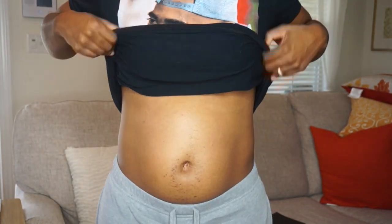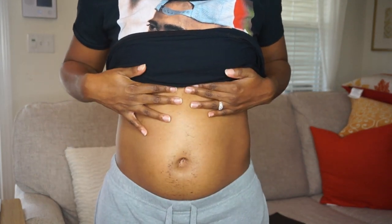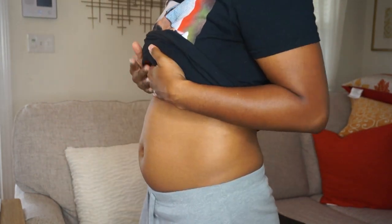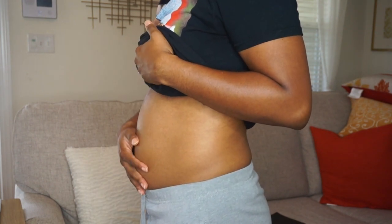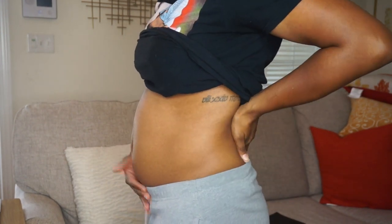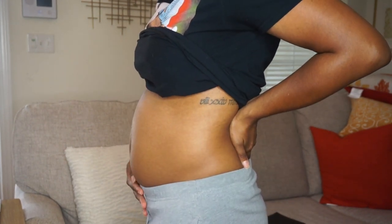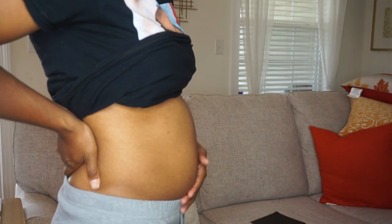And then here is my belly from the front. Here it is from the side. See, it feels like it's much smaller. Here we go. Here is my bump from the side. Here is my bump from this side.